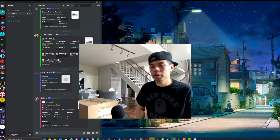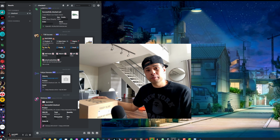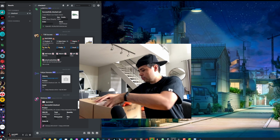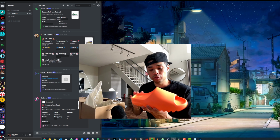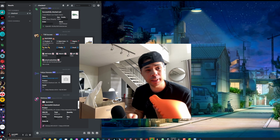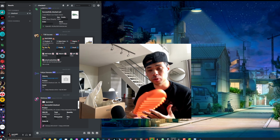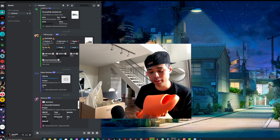So a quick recap and a few unboxings to do, and I'll start with the Adidas Yeezy Slides. These are a size 11, and let's quickly see how they are. Alright, so first things first, these are actually really bright orange, and I've actually on DS the size 10 that I also caught, and honestly these are really comfortable.